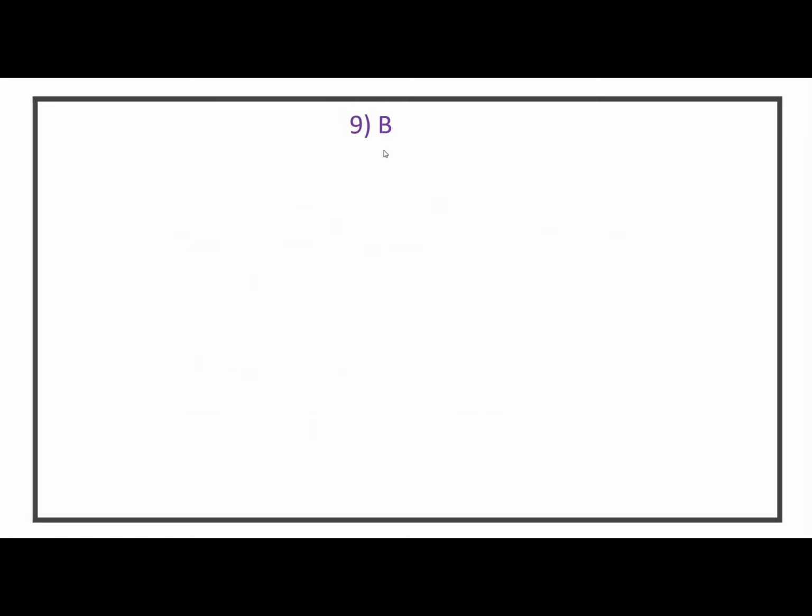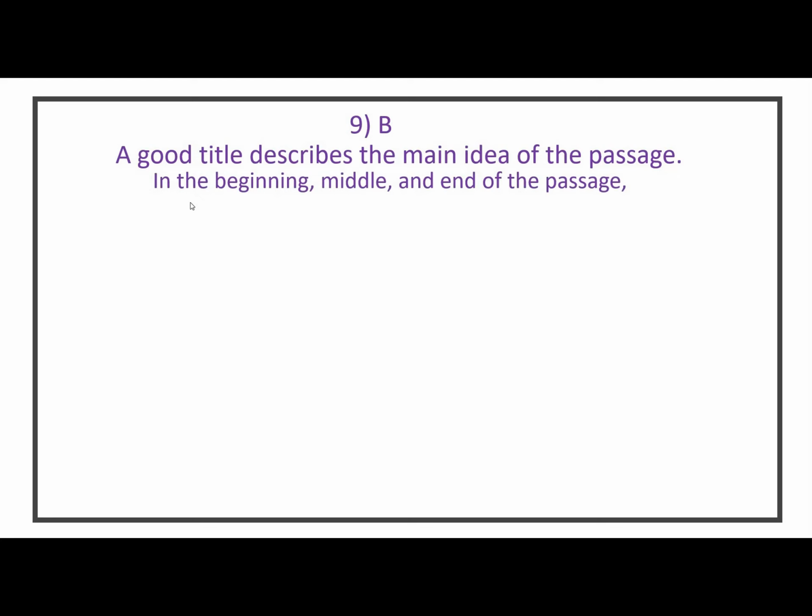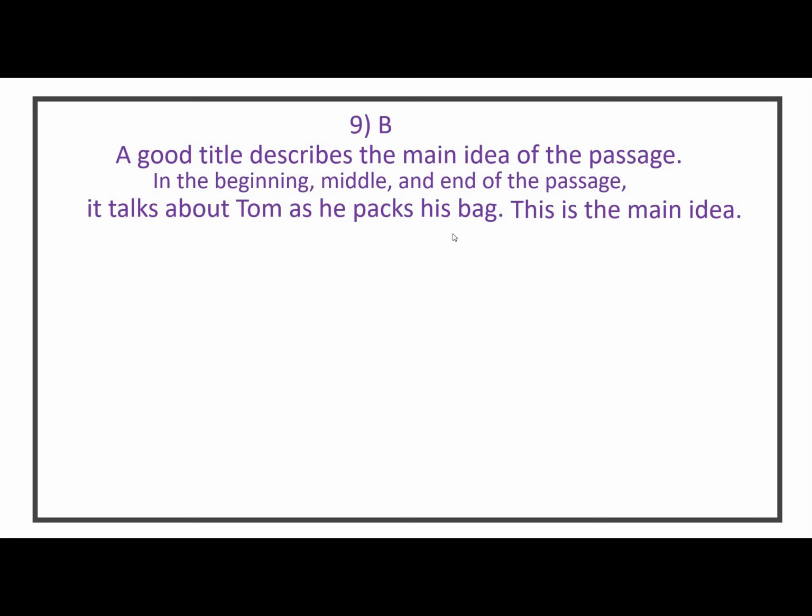Number 9, it's letter B. A good title describes the main idea of the passage. In the beginning, middle, and end of the passage, it talks about Tom as he packs his bag. This is the main idea. So choice B is correct.